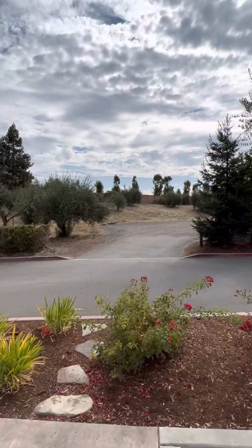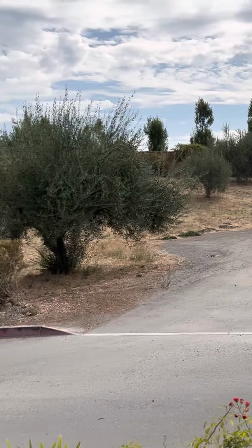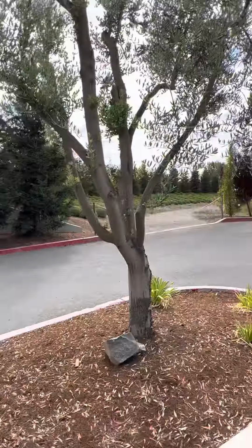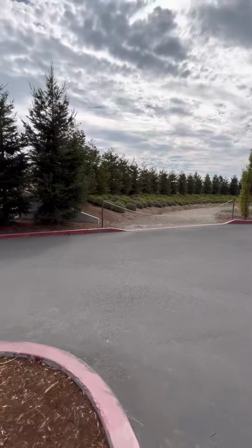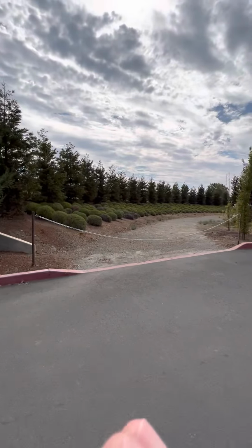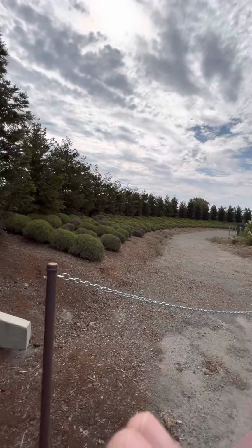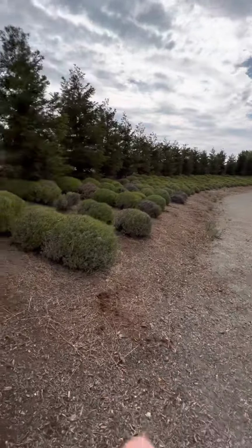If you want to see what the drought has done, you can kind of see along there. I talked with several different vintners here over the last couple of days, and they were telling me that they're basically on year 3 of drought. So it has been very, very dry for them.